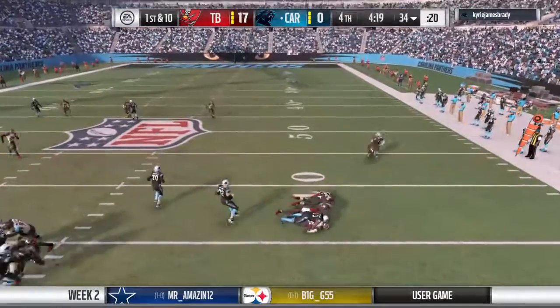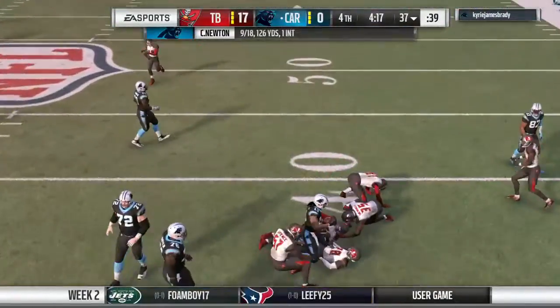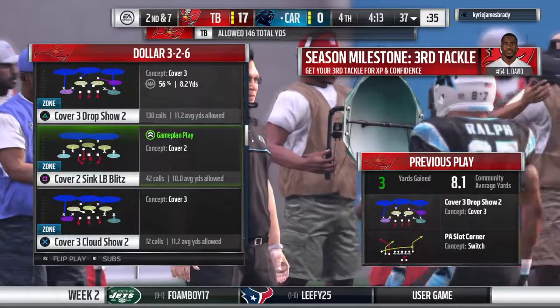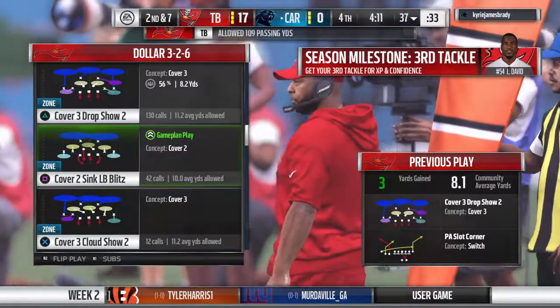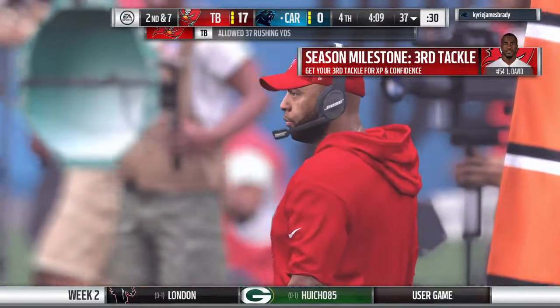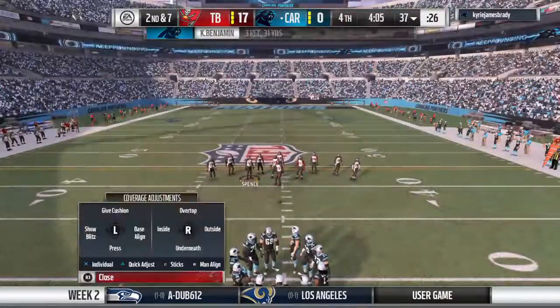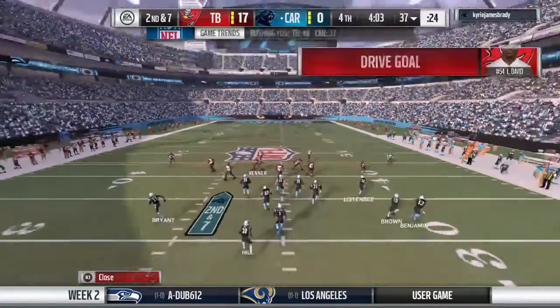I think it does depending on why the interception was thrown. Sometimes it's just a matter of the defense made a great play, so you continue to come back. But if it's on you, if the offense just doesn't have the confidence, if they're a little bit shaky, maybe try and take the pressure off and run the ball a little bit. Decent chunk of yardage still left here. 2nd and 7.